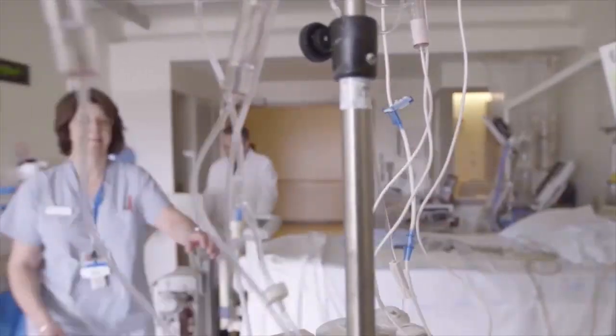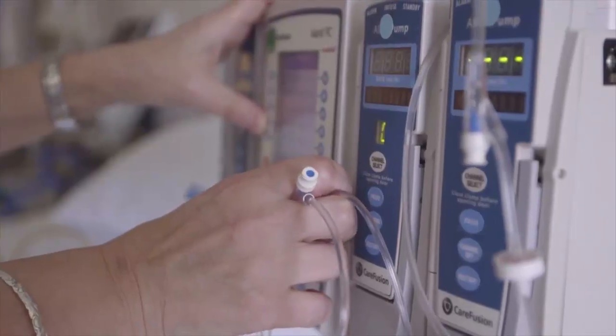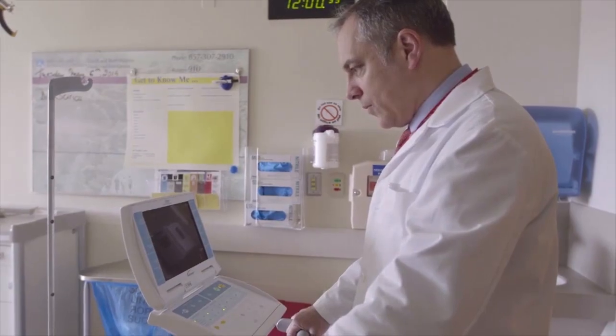We have an embarrassment of riches. We have more drugs, we have more devices, we have more interventions than we would ever use for one specific patient. But we don't necessarily know which is the right one for each individual person. Computational modeling will become a very important part of the personalization of medicine.